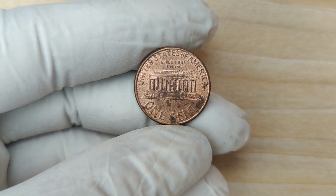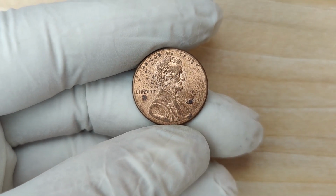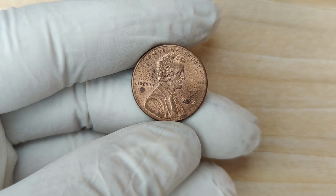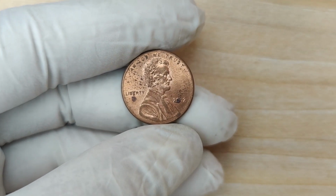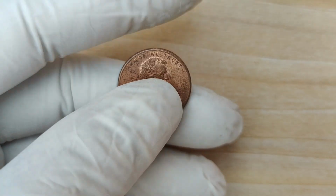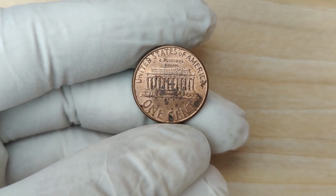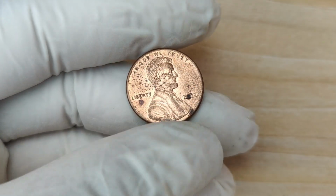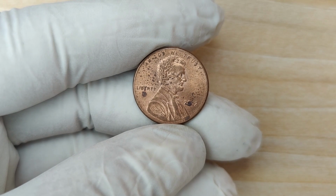Another major factor is how rare the coin is. Even though millions of 2002 pennies were minted, certain types can be rare because of specific errors or variations. Here's where things get interesting. Some 2002 pennies have errors that make them unique and extremely valuable. A misprint, a doubled die, or other unusual markings can make a penny worth thousands or even millions of dollars. We'll dive deeper into these error types shortly. Demand in the market. Finally, the coin's value is influenced by market demand. When a particular coin becomes popular among collectors, its price can skyrocket.